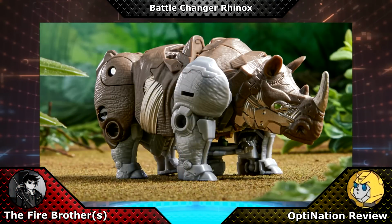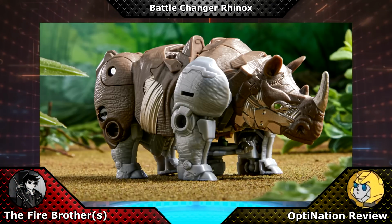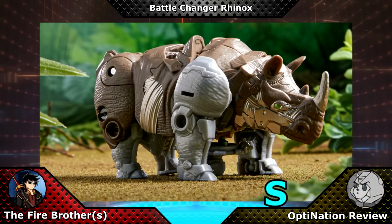Well, I mean, he is a Rhino, so... I actually really like this figure. Yeah, I'm definitely gonna get him. I'm gonna put him up in the S tier. I'll put it in B.